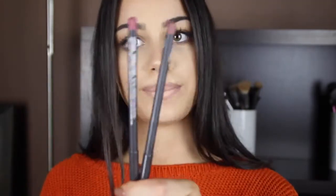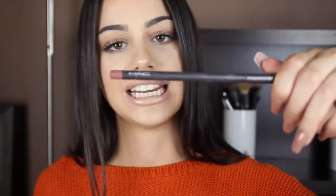Let's move on to MAC. Okay, so I got 2 lip pencils. The first one is in the shade Soar, and the second one is in the shade Whirl. They literally glide on like a dream.